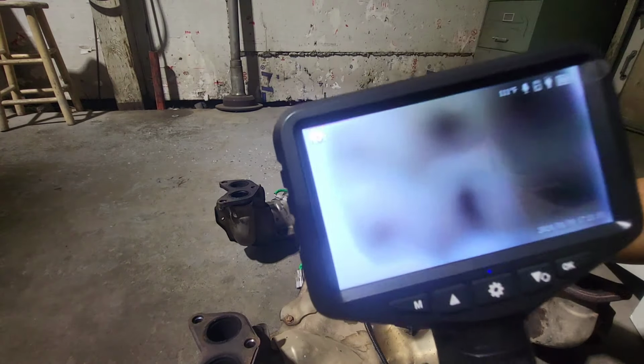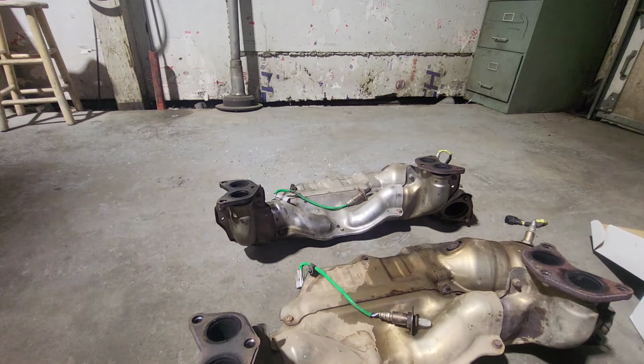Look, there's a hole right there. It's wavy. So yeah, that's why. Look at that big old hole. It's wavy. So that means that's why the car barely moved, because this engine would have blown again. The pressure didn't know where to go, so it developed a rod knock.